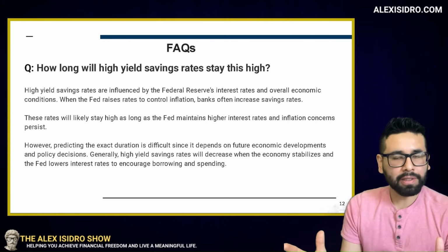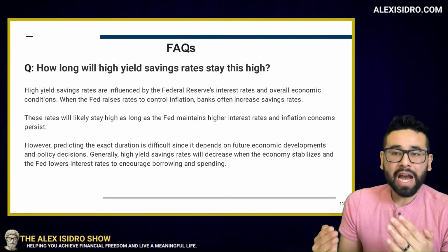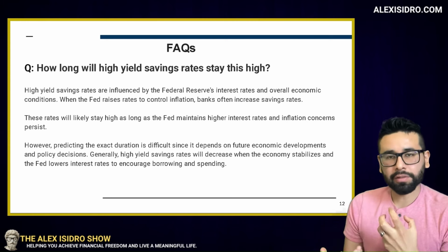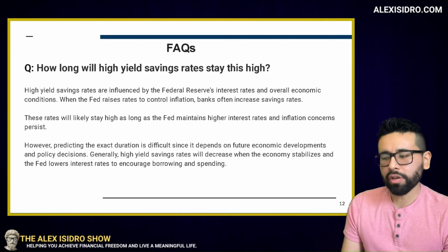Of course, recently the Fed said that there will be one cut this year. Who knows what's going to happen? No one knows what the future is going to hold for us. But for now, at least, it's a good opportunity to start using these high yield savings accounts to start making passive income and make the most out of our hard-earned money.